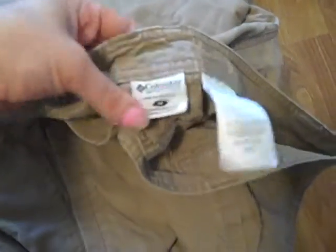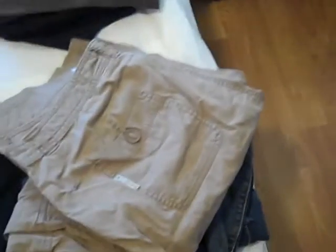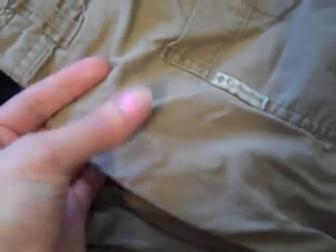This pair of pants is huge. It's a size 12. I keep them because I dance in these. These are just regular Columbia cargo pants. I use dancing as my exercise in the winter. And see there, it had a hole in it when I got it, so I had to stitch it up. See, totally boring.